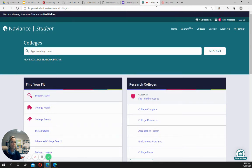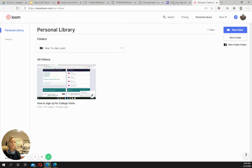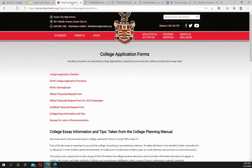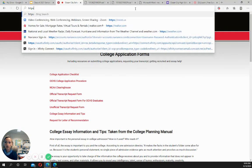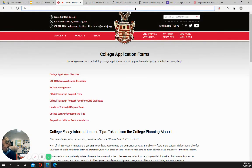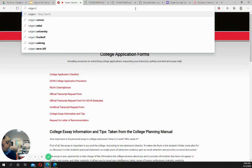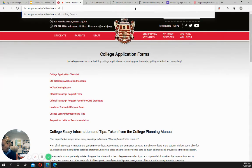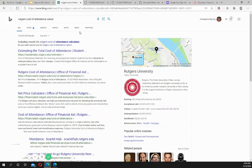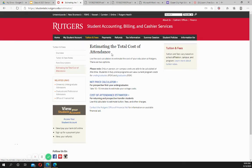And the other thing that I wanted to talk a little bit about is how to figure out how much a college or university is going to cost your family. So I'm going to go on to Rutgers cost of attendance calculator. And this is available for every single college or university.